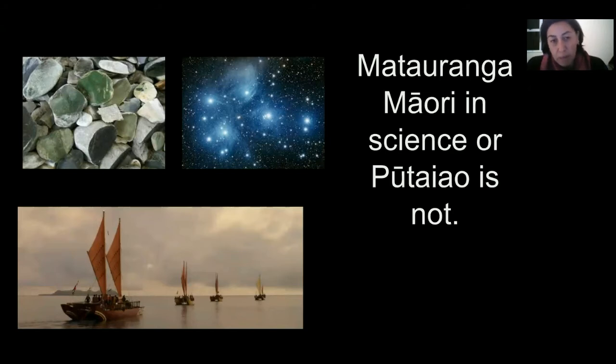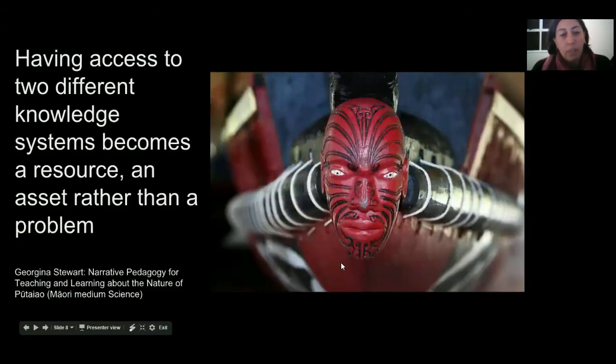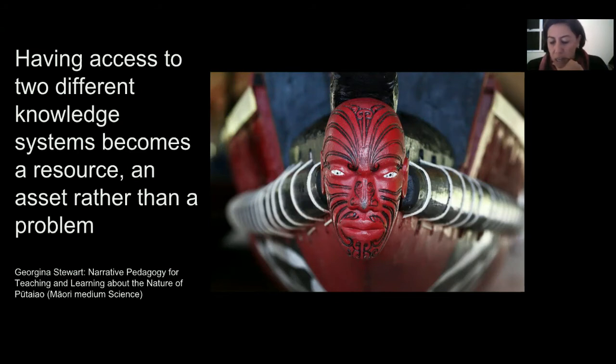So Mātauranga Māori informs our practice in science. But what could Mātauranga Māori and science look like in the future? So it's not just in the living world and planet Earth and beyond strands. It's something that we want to look forward to in the future, so that our kids get a really good idea of what they can do as scientists with a Māori worldview. As Georgina Stewart refers to, having access to two different knowledge systems can become a resource and an asset rather than a problem. And it shows learners that there are other lenses with which to view the world through. And I think that this is a really good thing.